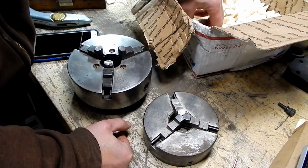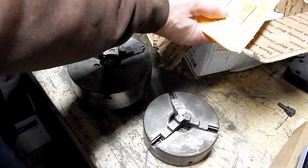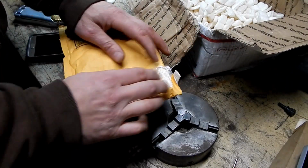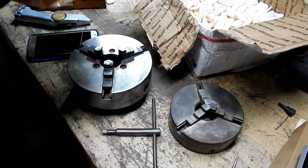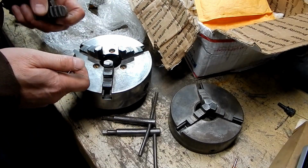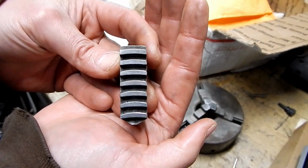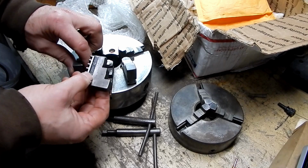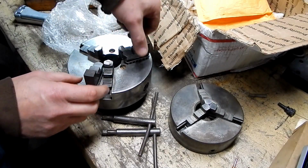So what's nice about what he told me about this, and what's probably in this package right here, is that he has the other set of jaws for this. Oh, and the key. Oh, it looks like he's got the key for both of these. So there we go. I can show you now what I was talking about. You see there's a curve to those, which is why you can't reverse them. And judging by the curve, these have to go like this. So these are the outside jaws.